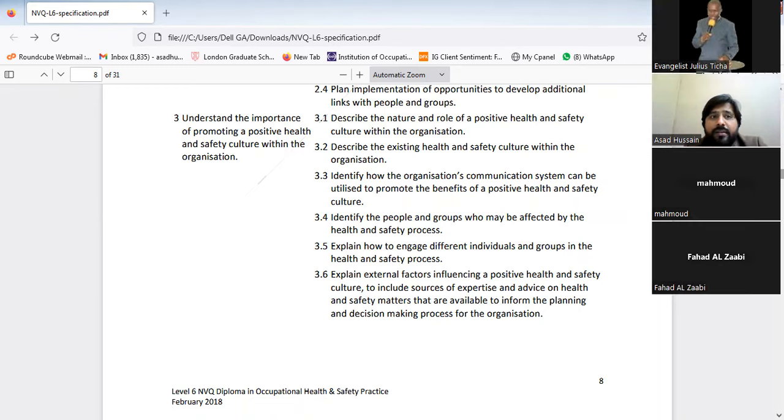Yes, teacher. Okay, in this 3.4, yeah, to identify the people or the group that can be affected by the health and safety process.